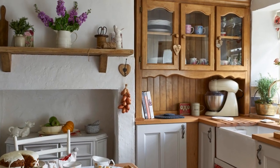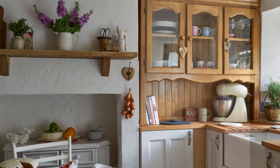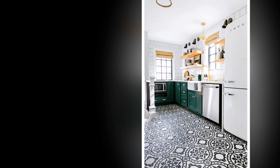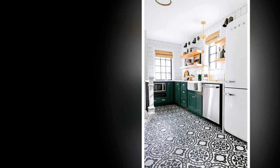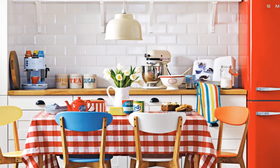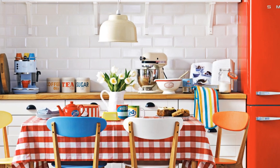To give your kitchen an authentic vintage feel, incorporate upcycled or reclaimed furniture. A retro dining table, a refurbished hutch, or even old bar stools can add character to the space. These pieces often have a story behind them, bringing a sense of history and uniqueness to your kitchen.